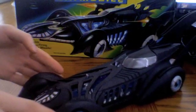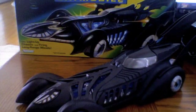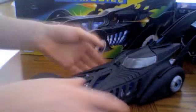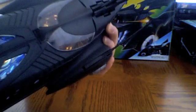And another thing that sets this apart and makes it a very high prize for collectors is its light-up feature. Like I said, it's electronic. It's got a light-up feature. There's this little button right here. Little gray button. You press, and the car lights up.